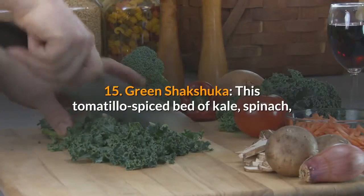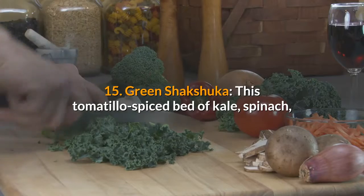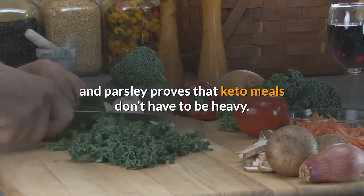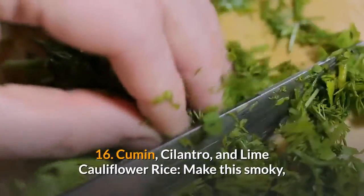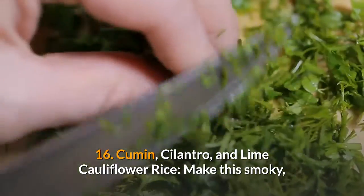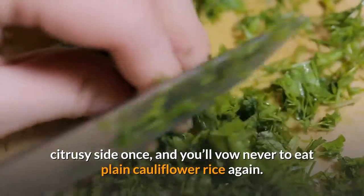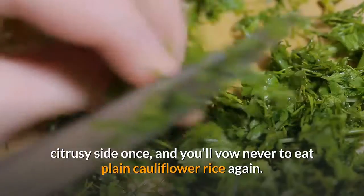15. Green shakshuka. This tomatillo spiced bed of kale, spinach, and parsley proves that keto meals don't have to be heavy. 16. Cumin, cilantro, and lime cauliflower rice. Make this smoky, citrusy side once, and you'll vow never to eat plain cauliflower rice again.